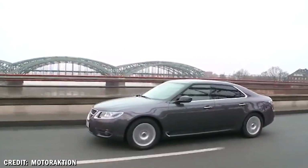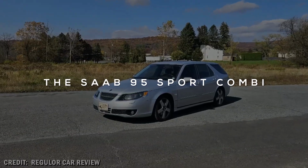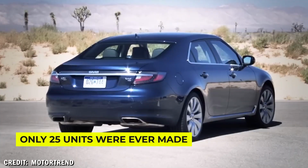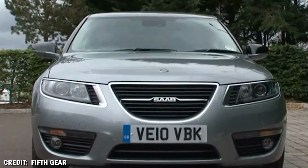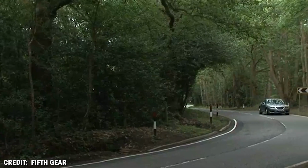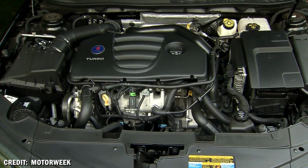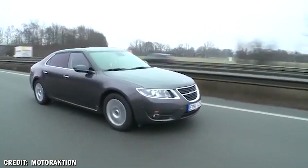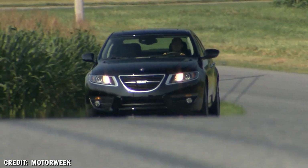And finally, let me tell you about the automotive equivalent of a ghost story, the Saab 95 Sport Combi. Only 25 pre-production prototypes were ever made, and after Saab's bankruptcy, these cars became the last Saabs ever created. It's like owning the last page of a book that will never be finished. These final Saabs were equipped with a 300 horsepower turbocharged engine, Haldex all-wheel drive, and an advanced electronic limited slip differential, technology that was ahead of its time.